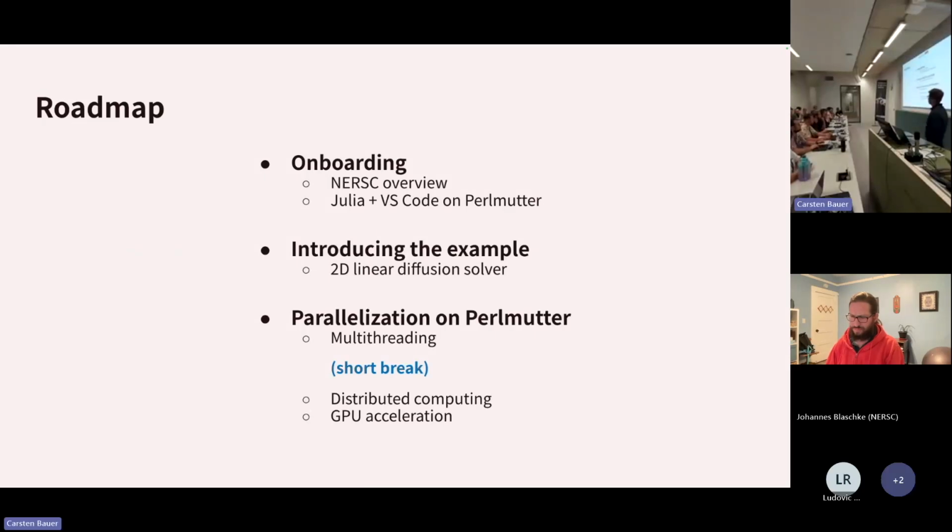So roughly, just that you have an idea about what will happen next. We'll get a short onboarding, an overview of the computing facility we'll work on, and just a brief overview of how we're going to do it interactively.